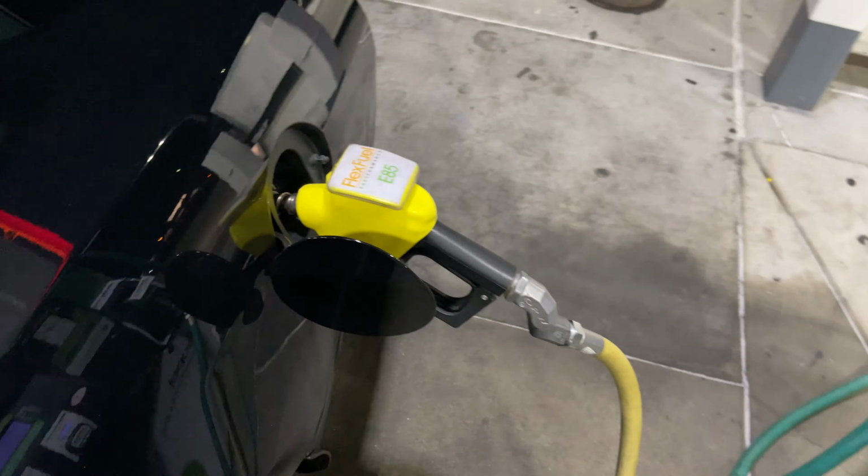So right now we're actually topping off on some E85. We're out here in Mexico. We got a couple of cars pulling up. I came a little bit early so I can go ahead and fill up.